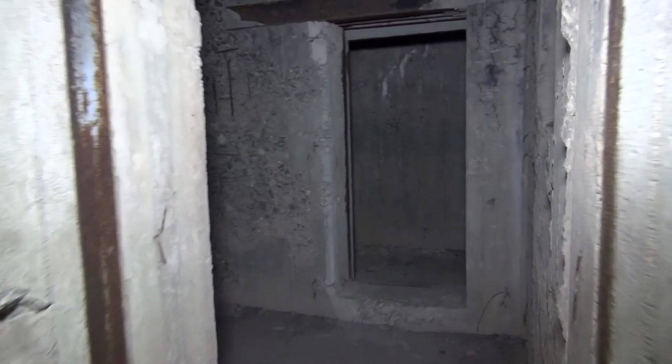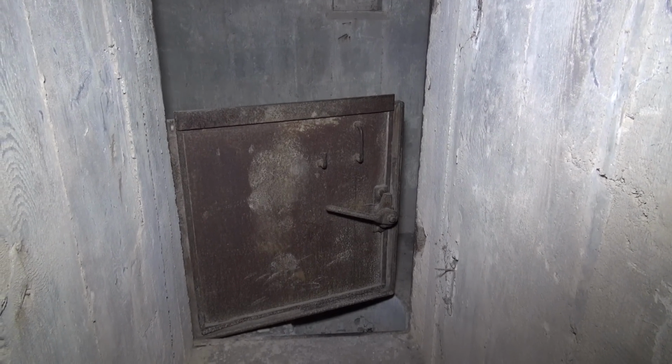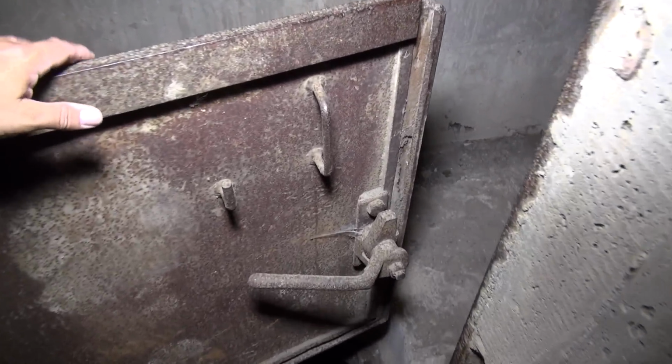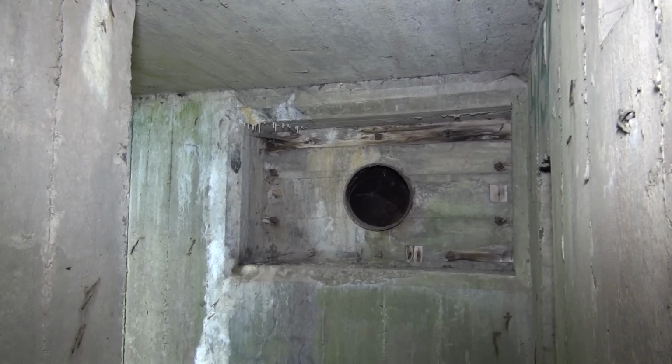Okay. So behind the fighting apartments, we have here the entrance, I imagine. Oh, the steel door is still in place. Wow. I did not expect that to still be here. It's also not going anywhere. So I guess I'm stuck here now.